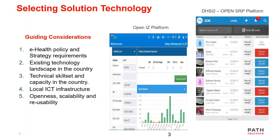We also had to look at the existing systems, or technology landscape, in the country before deciding on what platform. And when we looked at the existing technology, at that time there was a really limited number of solutions.